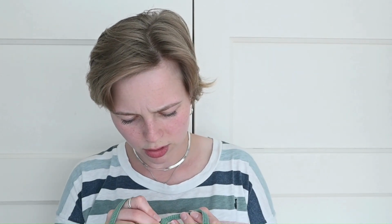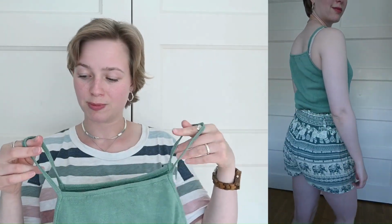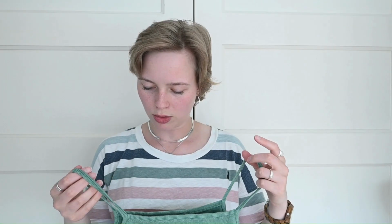And then next up, I have this very simple, slightly heavier actually, spaghetti strap top by 2/3. It's in this beautiful turquoise color. And I just noticed that the strap on this is not doing so great. So I might either have to somehow repair this or replace the straps. So yeah, this is a slightly heavier fabric, but it's actually still really nice to wear even on warmer days, and I really love the color of this.